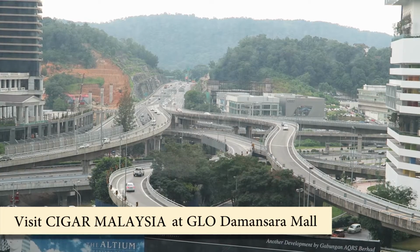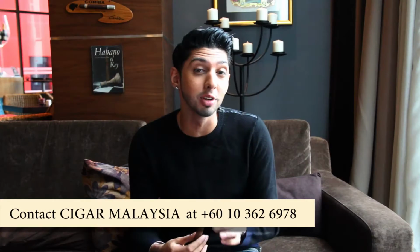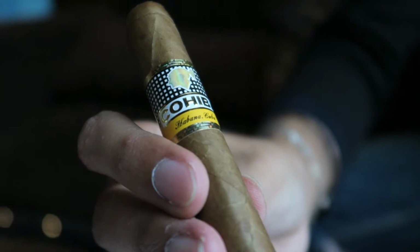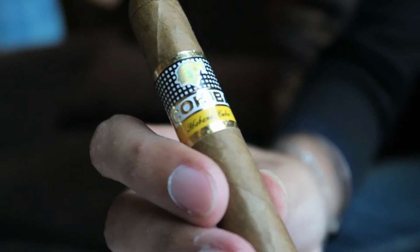It's a bit gloomy outside, it's a bit cloudy, but hopefully this cigar will brighten our day. We're starting things off with a Cohiba Siglo 2. It's one of the flagship brands of Cuba. If you know and love cigars, then Cohiba is a brand that you must have. Of course, you're paying a premium price, and I got this particular cigar from cigarmalaysia.com itself.